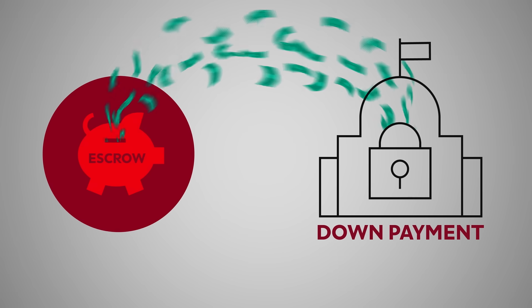Whoever's buying the house sends a deposit to an escrow company's bank account, and then that money is only released after both parties agree that everything is good to go. Holding the cash in escrow means that you can take the money back if you don't end up buying the house. And if you do buy it, well, then that money goes toward your down payment.